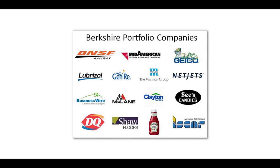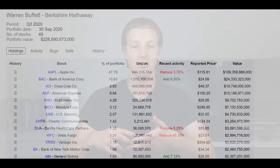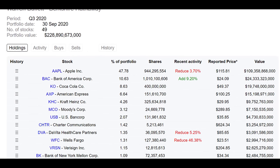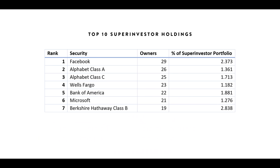You obviously get into the insurance business, you get into railroads and trucking and energy, but you also get access to their big share portfolio, which has a lot of Apple stock in it, Bank of America and so on. So I'm not surprised that a lot of the top investors that are managing a lot of money also have bets on, first of all, the world's best investor in Warren Buffett, but also on Berkshire Hathaway, which is such a powerful, diversified company in its own right.